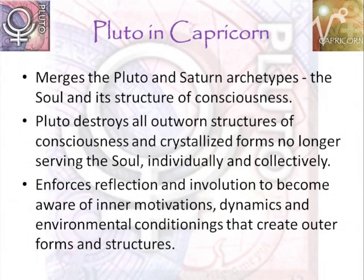So Pluto in Capricorn. This is where we're merging the archetypes of Pluto and Saturn, Scorpio and Capricorn, 8th house, 10th house. What it is, the soul and its structure of consciousness. Saturn, Capricorn in the 10th in evolutionary astrology relates to the structure of consciousness, the individuated consciousness, how we make sense of our space-time world.